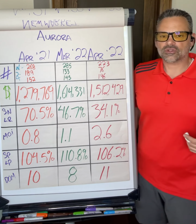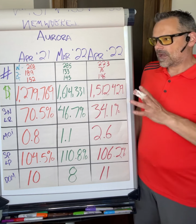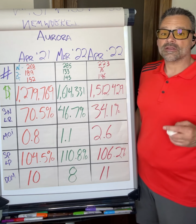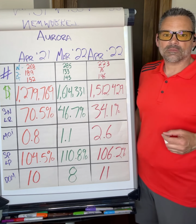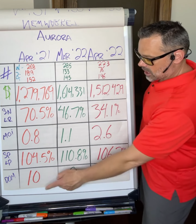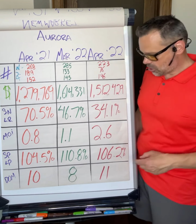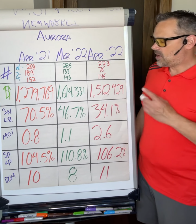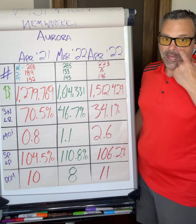And of course, there are certain aspects of the market right now, condos, semi-detached, townhouses, which are still very, very strong. In all markets, you'll see that the vast majority of the listings out there are detached. Detached, I would say, is where we're seeing the market struggle the most right now in terms of seller inventory. Days on market to get a home sold: 10 in April, 8 in March, currently trending at 11. I suspect you're going to see this number climb when we see the May numbers come out.